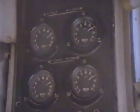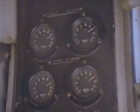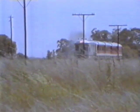No speedo or anything on it. Just run it by here, run it by the tacker up here. She's an old lady, you know. You treat her like an old lady? Oh, no, she's got to do a job. She does it. You want to go pick up time, she'll do it. Going well for eight.